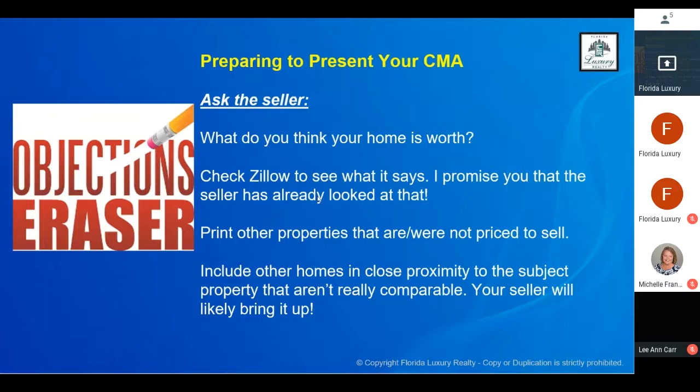It's not a comparable. But they're going to go, well, no, I mean, I know that he got that price for his house. Well, yeah, of course he did. But we're not comparing apples to apples. But understand that the seller, by and large, doesn't do this every day. They don't know these things. They're given one piece of information and they run with it. Oh, Zillow told me it's worth $395. Awesome. Zillow sucks. I don't know what to tell you.